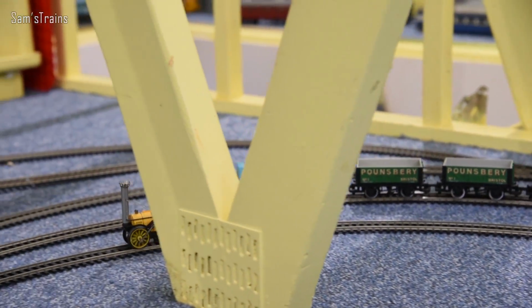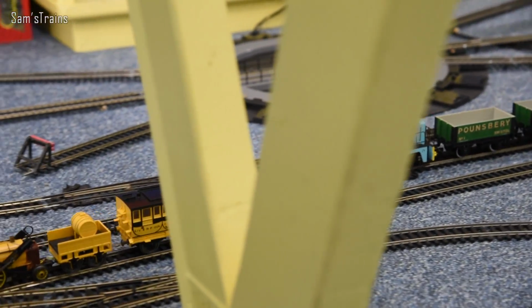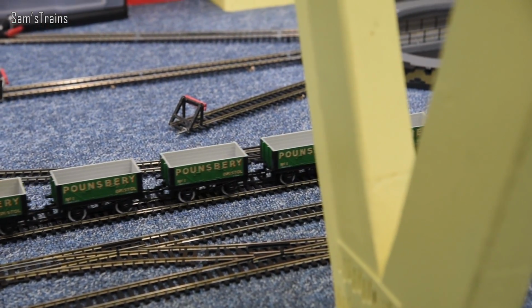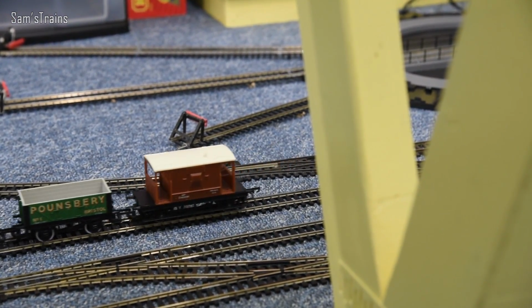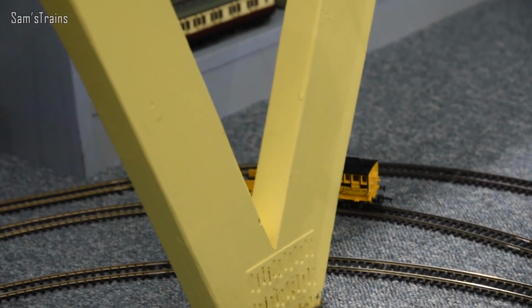Oh, Rocket's taken ahead. They really do have a mind of their own. I seriously did not set that up. Wow, pretty crazy. Rocket's still living up to its name. Yep, Rocket's out ahead. Trouble is, I've put pickups on the wheels.